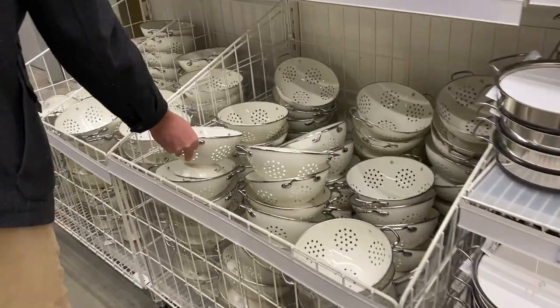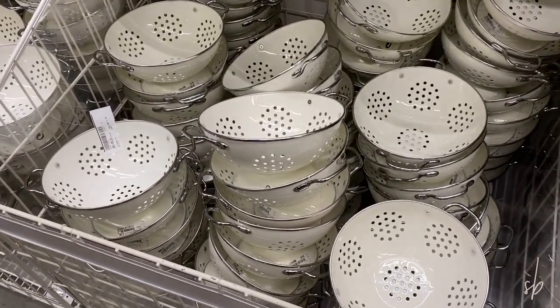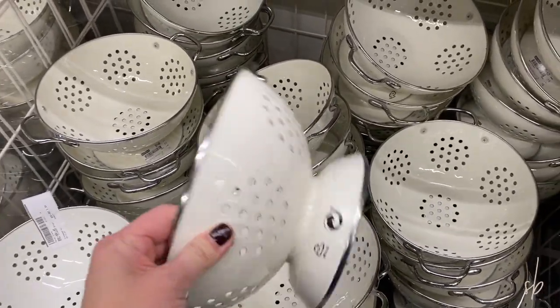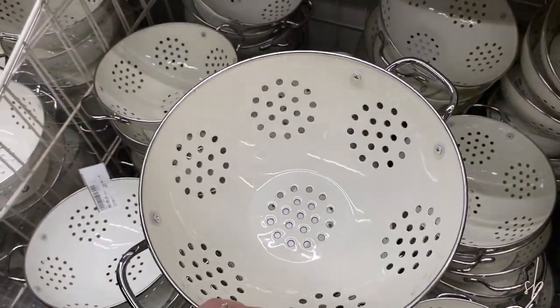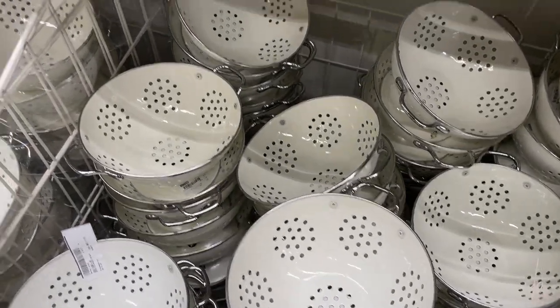Oh, look, it's our calendar. I think we should get a new one. We should. I have had this for, no joke, probably 10 years. So I think it's worth replacing it.